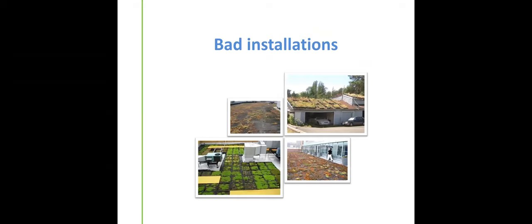Obviously, bad installations, which I was telling you about, are mainly the extensive green roofs. These are the ones that basically didn't have the right base, or they planted plants that required irrigation or needed a much bigger depth. Or they didn't actually weed these. They could have been taken over by a pest, just so many things.